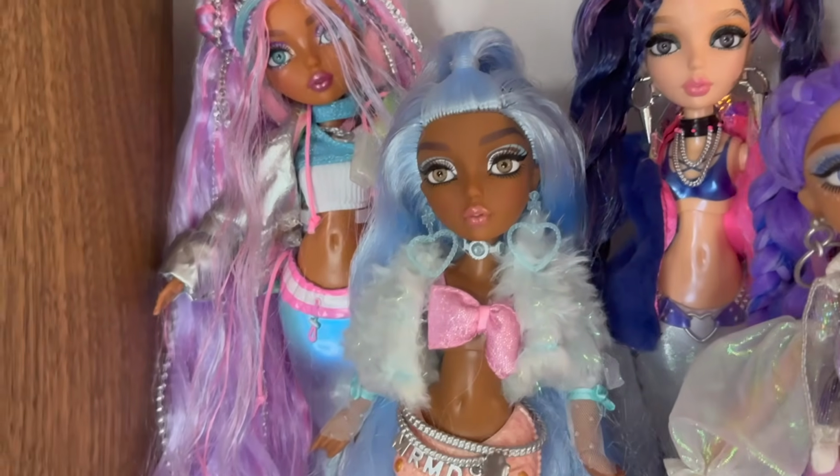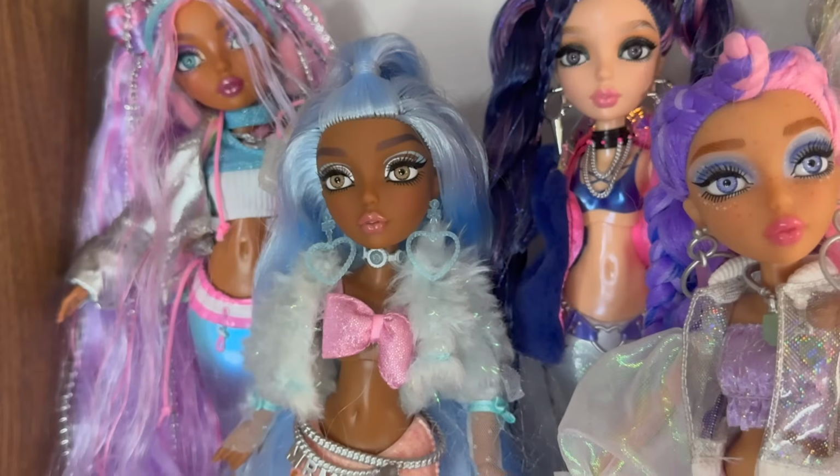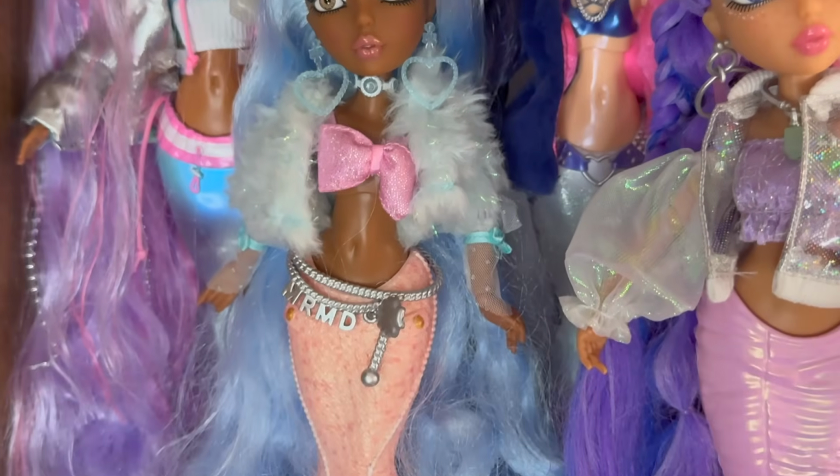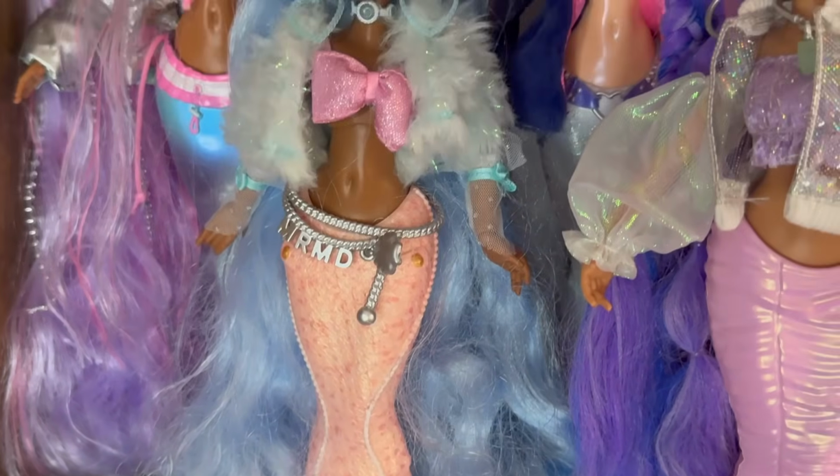I gave her hair a restyle because I hated the bow in it, which was just a piece of hair that I was able to easily remove and just give her a cute high po. So I made her into what I wanted. She's one of my favorites because she's one of the funniest.